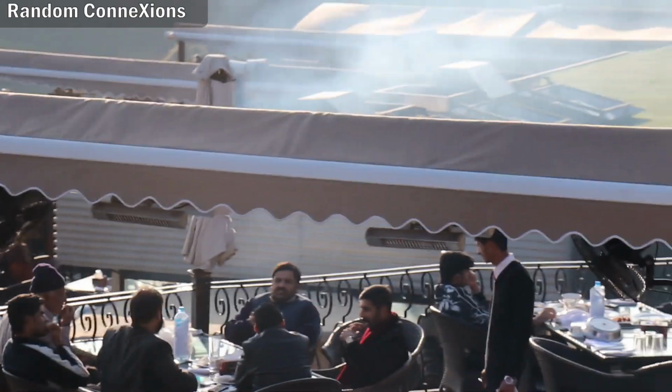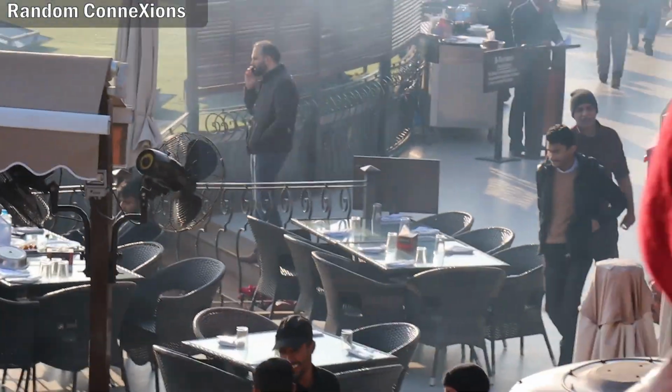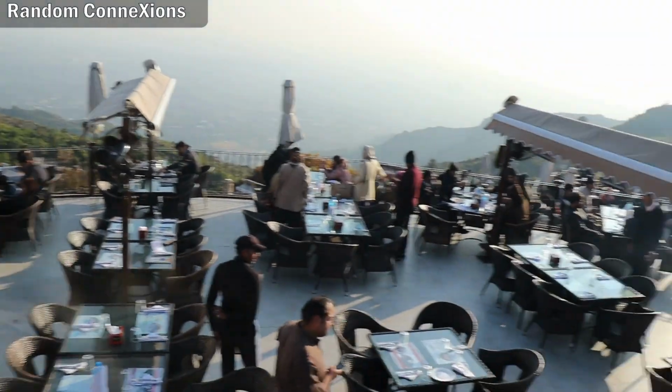This was the view of the city from my restaurant, a famous restaurant located in Margalla Hills.